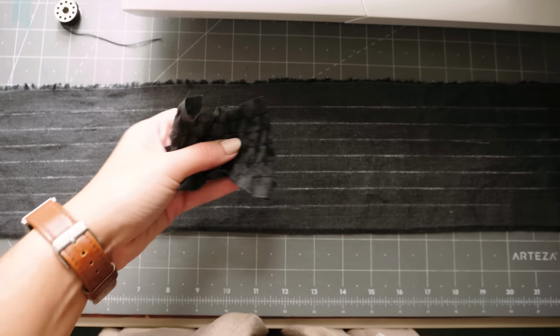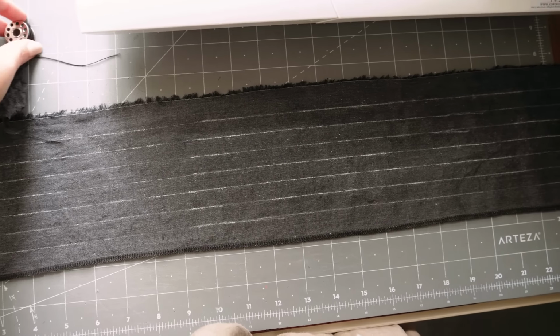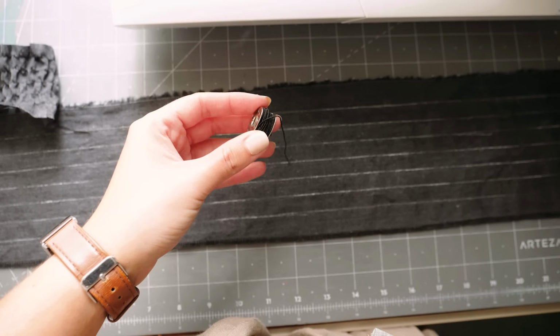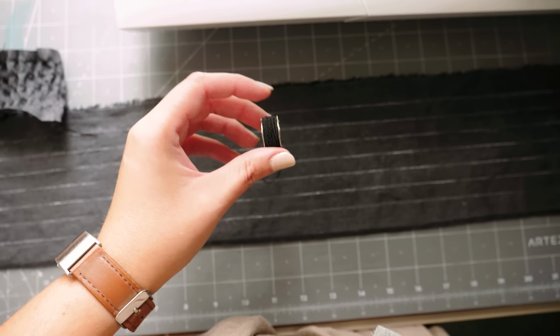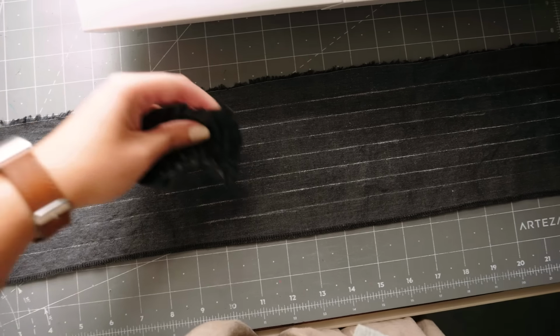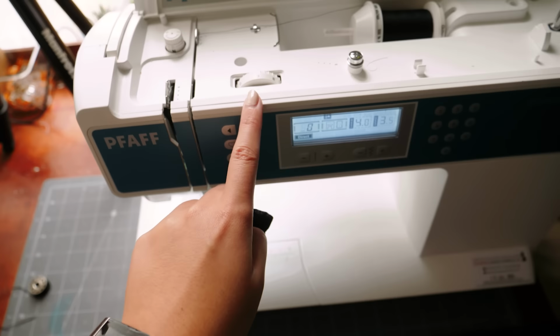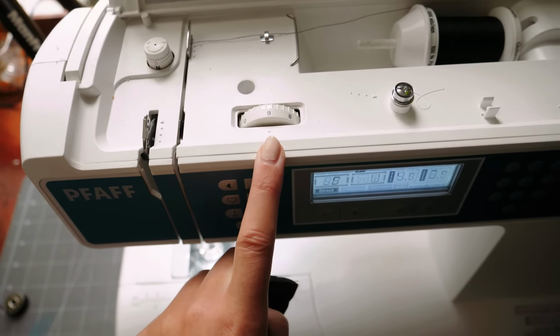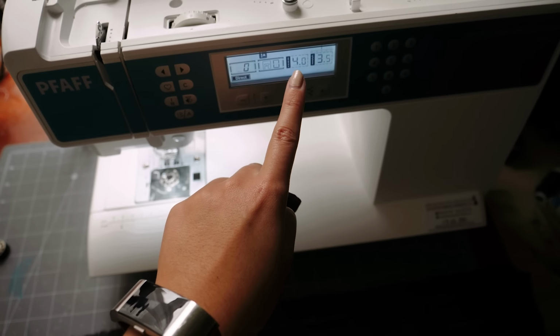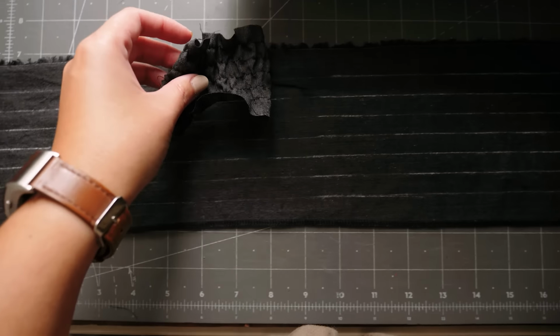So shirring, in case you're new to shirring, is when you add an elastic thread to the bobbin of your machine. In this case, I did it by hand. That's how I recommend, so you can really control the tension. And then you fiddle with your machine settings. In my case, mine is the highest tension it'll go to, which is 9. And then I've done it off on 4. I've done it on 4.5 before. It really depends on the weight of your fabric as well.